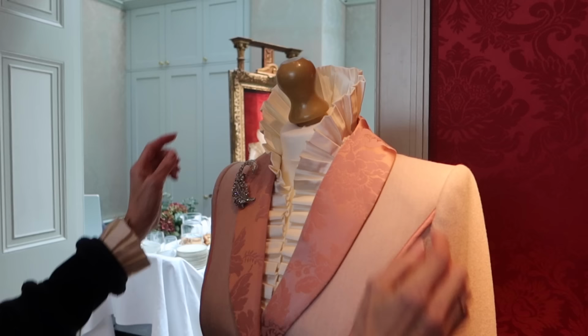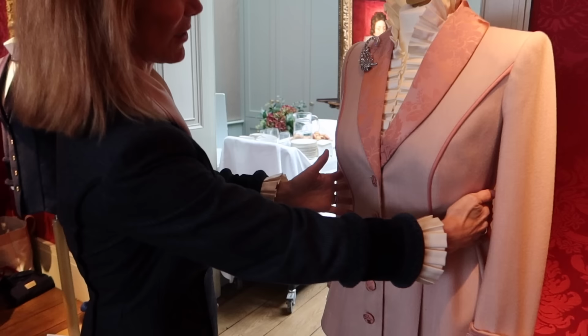Good enough for the Greeks. If it's good enough for them, it's good enough for us. 0.618. And here's another Gainsborough.